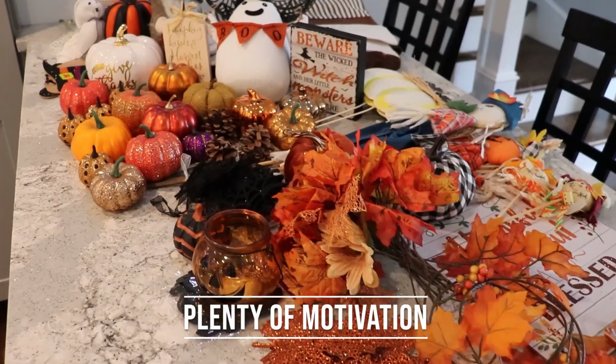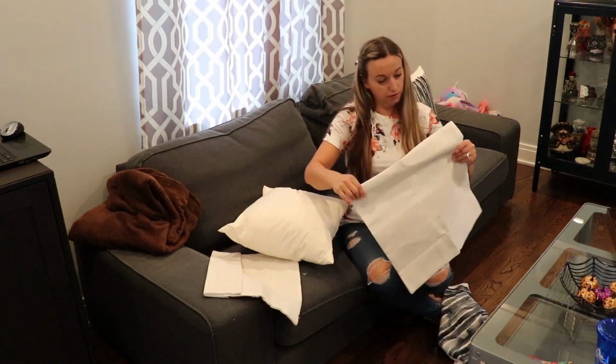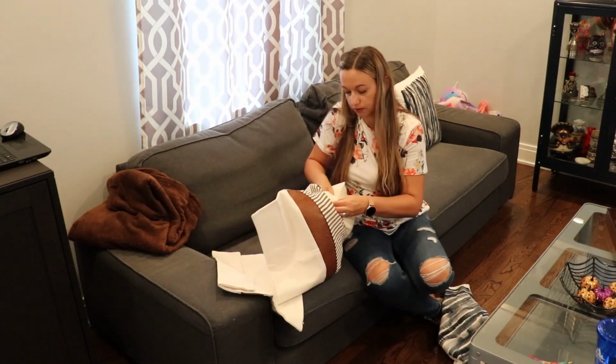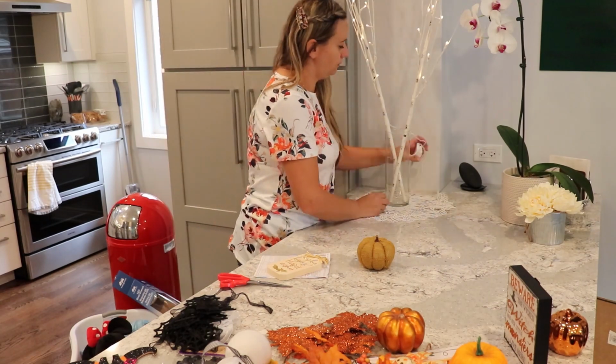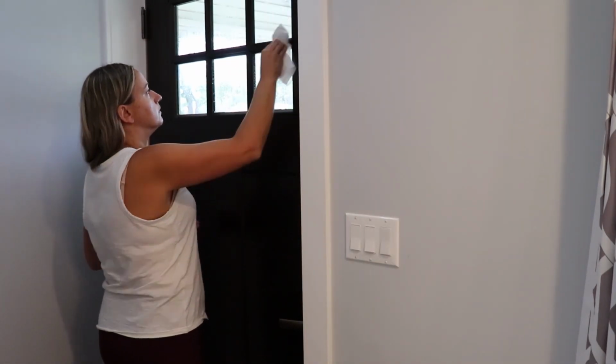Ladies, today we will be cleaning and decorating for fall. So you will get lots of motivation to get your house in order and add just a few touches to make it nice and cozy for the fall season. So let's get right into it.